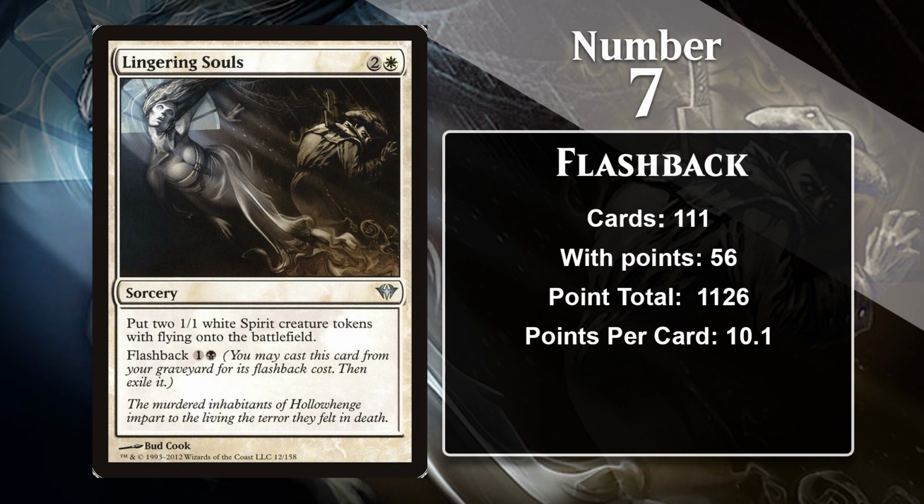Pretty much every other mechanic on the list is one that has been mentioned at one point or another in the community as among the most busted or frustrating, but Flashback usually isn't part of those conversations. People certainly consider it to be a good mechanic, but it isn't in conversations about the most powerful mechanics ever, but maybe it should be, because it turns out that slapping Flashback on a card is a pretty good way to power it up and make sure it sees some play, since more than half of the 111 cards printed with the mechanic over the years have managed 1 point or more.